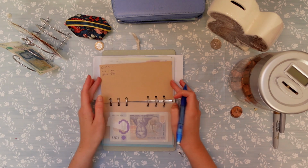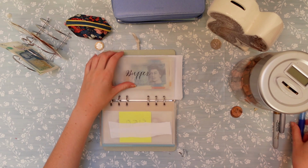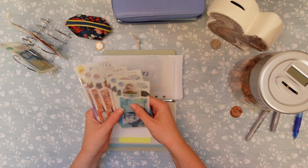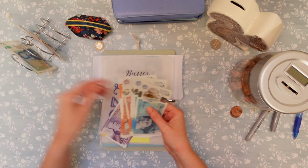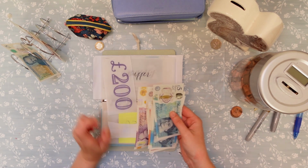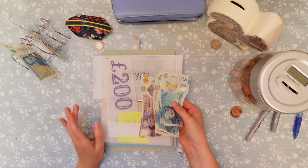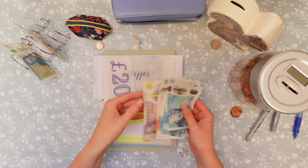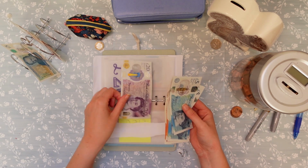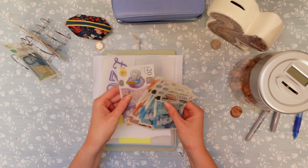Gifts is getting skipped. Fun is getting skipped. Business is getting skipped. Those will all have to wait two months when I make more money. Buffer is getting some money. It's getting 15 because I'd rather have less fun and keep on my savings goals than splash out and then feel bad about not being able to contribute to these things. So Buffer has 200 in the bank, 220, 30, 40, 50, 60, 5, 75, 80, 180 in Buffer.